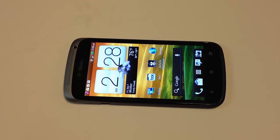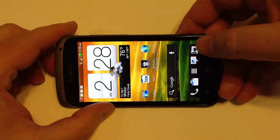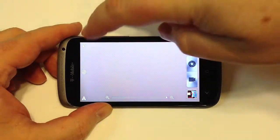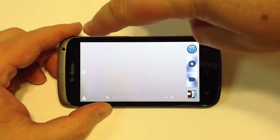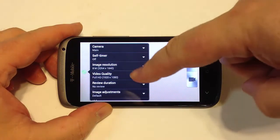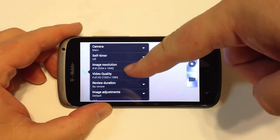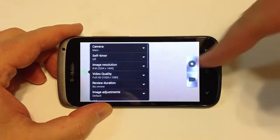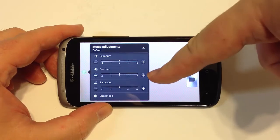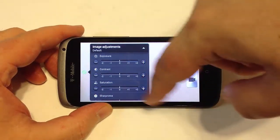Now let's take a look at the camera on both these devices, and you can see how that operates. Cameras, to me, are some of the most important aspects of a smartphone. You can see here that they'll be very similar. You've got controls up here for turning on and off your flash light and bulb. You've got the settings menu here. You can do a number of things you can always do through Android. You can do lots of different controls, image resolution, video quality, etc., where you can adjust it up and down, view durations, and image adjustments, basically just like you would with an expensive camera. You can make definite adjustments to it.